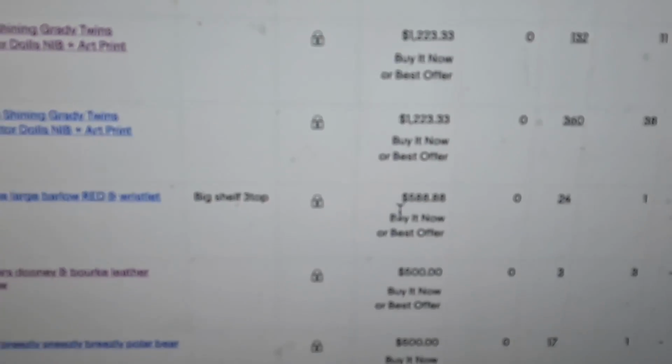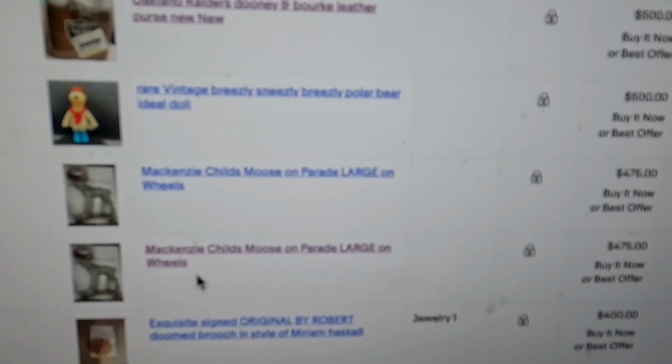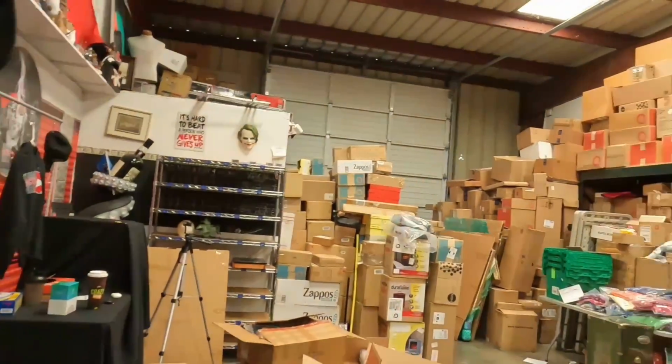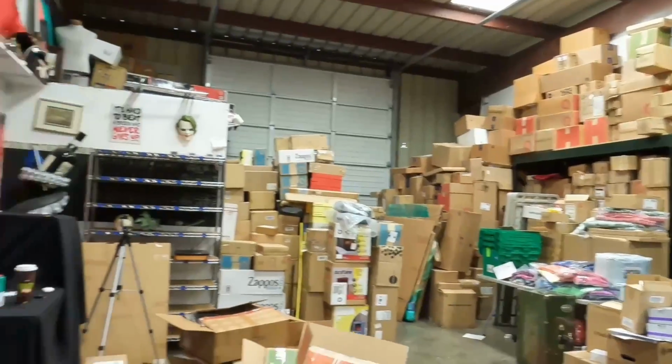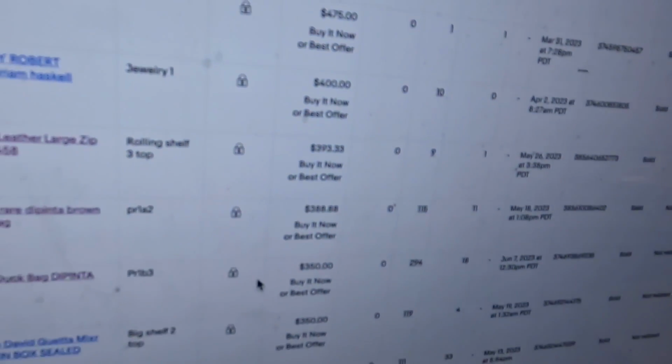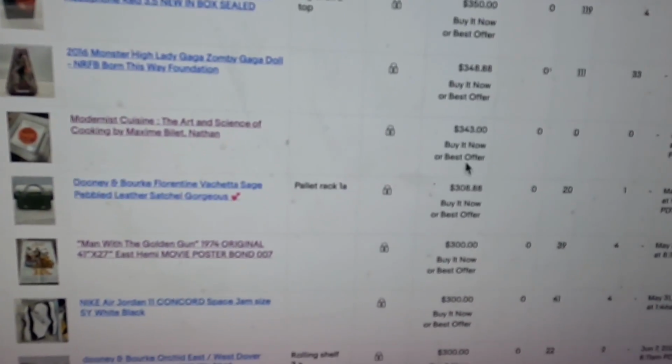Look, you're talking Dooney and Burke purse, $588. Oakland Raiders, $500. Mackenzie Childs, $475. 2 of those I had, and guess what? I know for a fact in that stack right there is a couple dozen more pieces of Mackenzie Childs. She had it spread out oddly. Look, $393, $388, $350. Original Beats, $350. Monster High Doll, $348. Modernist Cuisine, $343.